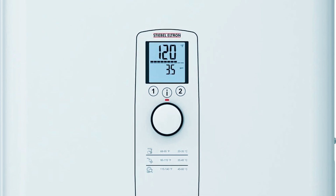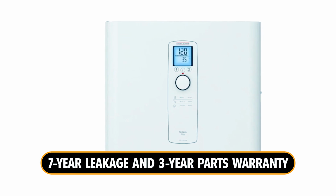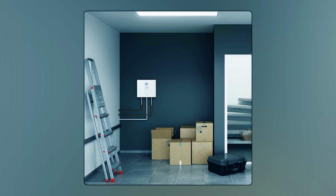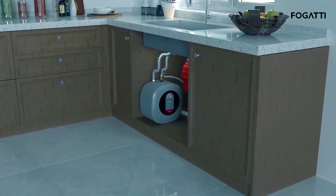With silent operation and a digital temperature display, it's user-friendly. This electric tankless water heater comes with a 7-year leakage and 3-year parts warranty. Enjoy hot water on demand without the need for a storage tank, thanks to Stiebel Eltron. Fogatti Electric Water Heater. The Fogatti Electric Tank Water Heater revolutionizes your hot water experience.